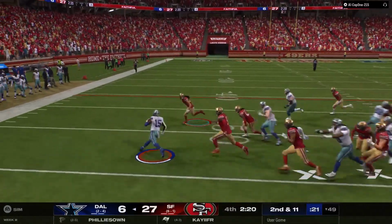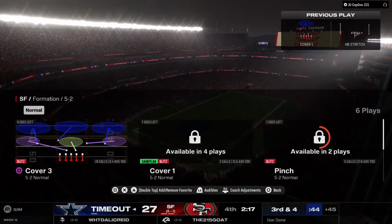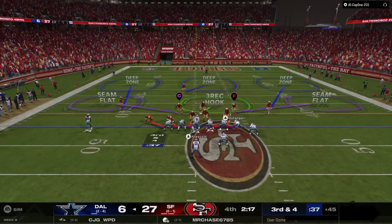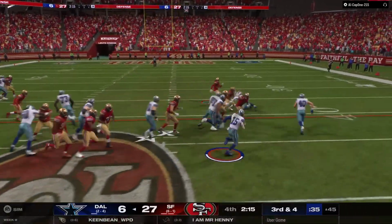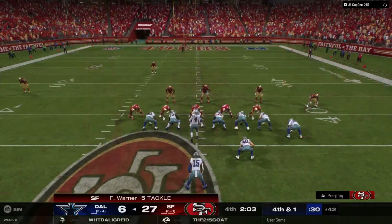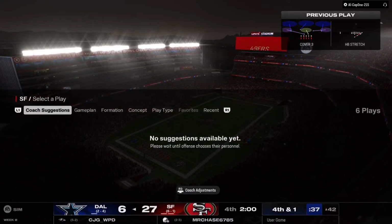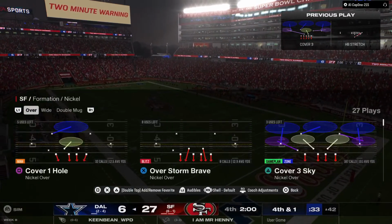Now Elliott. And he nearly got free. But as it is, gain of 6, and it sets up third down. Again, here's Zeke. So, 2 minutes to play here in the second half. Greg and I back for the conclusion in a moment.